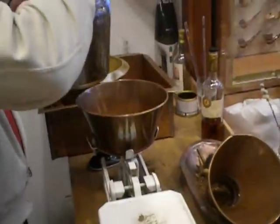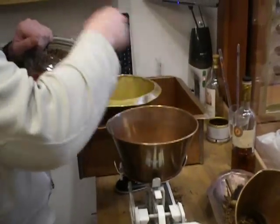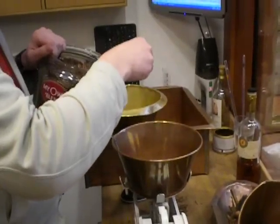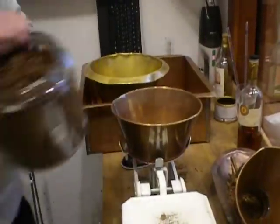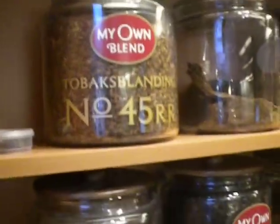So I've made it 40% Cavendish, 25% Burley, 25% Virginia, and 10% Latakia to try and balance it out well. And that's one of the wonderful things about this shop. You can come in and have your own blend blended for you, to your specifications.